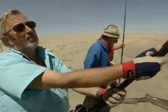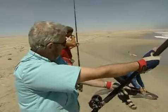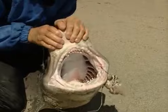Oh, this fishing here in Namibia, there must be so many sharks out here. Unbelievable fun. Look at what a double header. Now have a look at the jaws on that. That is something else. I wouldn't like to put my foot in there, would you?